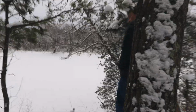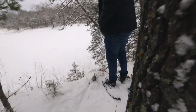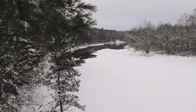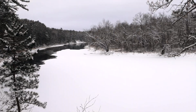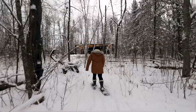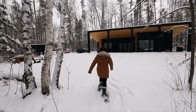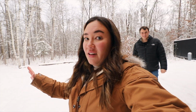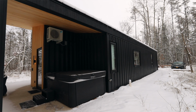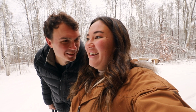Overlook. Wow, it's a little sketchy. Yeah. It's pretty though. It is, and it's the Mississippi. That was the quickest snowshoe. We probably didn't need snowshoes, but... You definitely don't need snowshoes to go over and look at the view. It was beautiful, and now we get to show you guys one of the most special parts of this property. One of my favorite things to do.